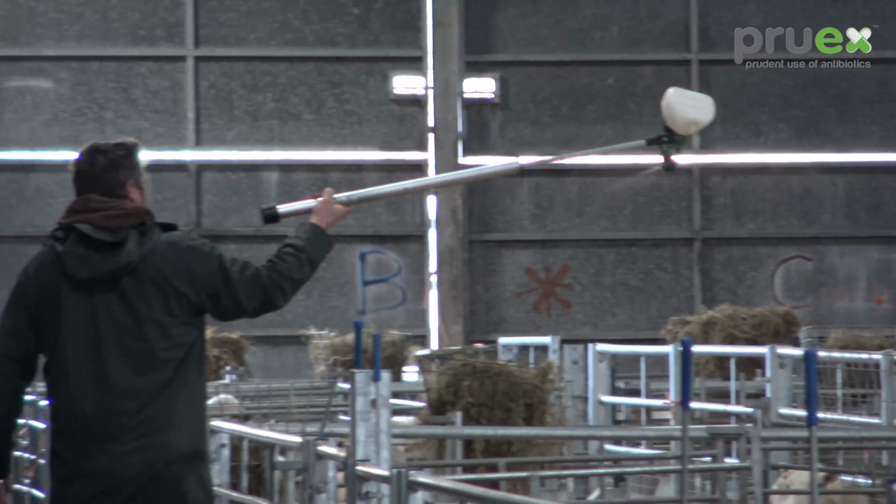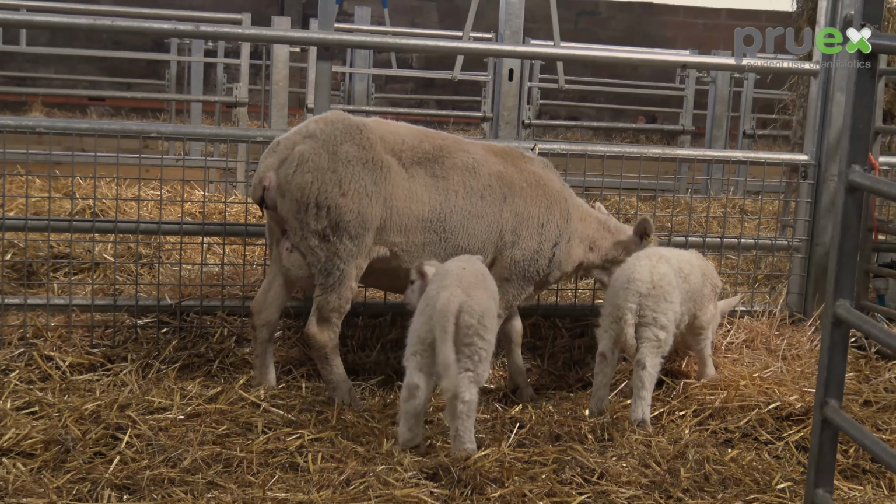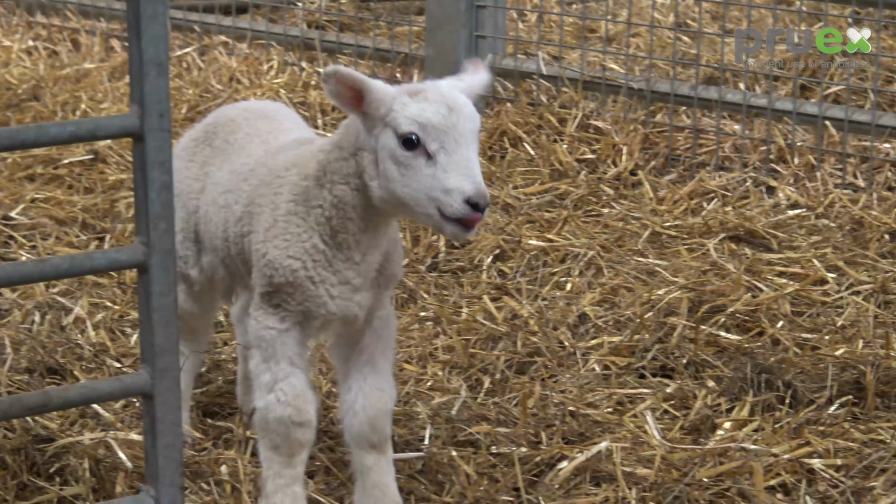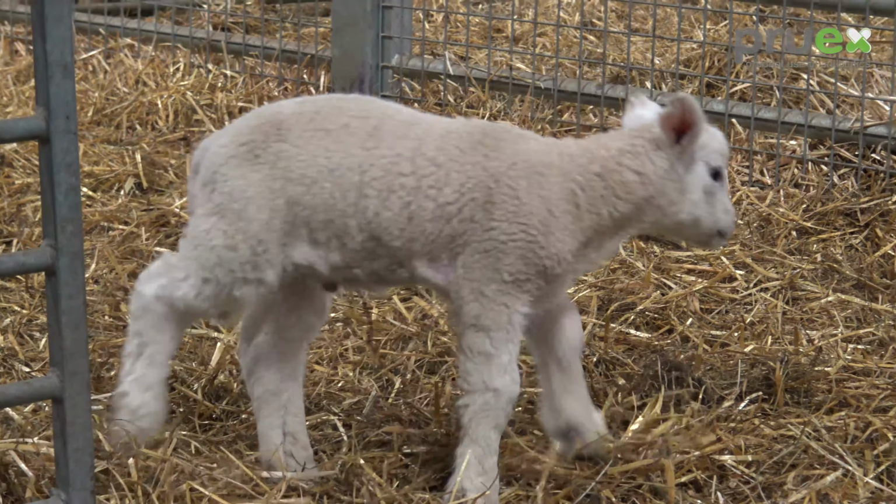Like I said, prevention is always better than cure. You don't have sick animals. And when the animals were in here before, I would have thought they would have been sick. They're not that healthy. Whereas now we use this, everything is obviously healthier. There's less disease, less bacteria.